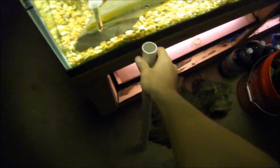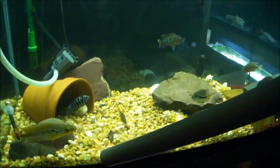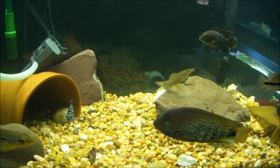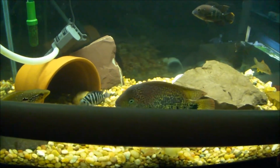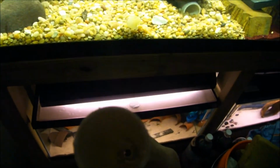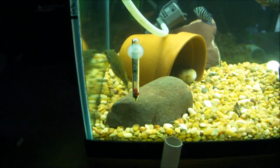I got rocks and buckets, driftwood. This here is a feeding pipe for the catfish and the bottom dwellers. A lot of these big fish won't let you get any food towards the bottom without overfeeding. So what you do is you get one of these tubes and you pop it in the water. If you've got sinking pellets, you drop them down in there, and they fall to the bottom, and none of the fish see it. They just see the pole. Feeding tube.